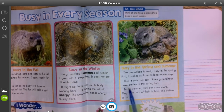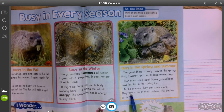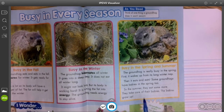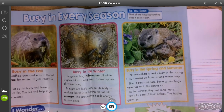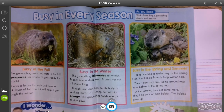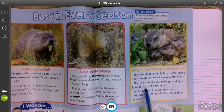Some groundhogs have babies in the spring too. In the summer, they eat some more. They take care of their babies. The babies grow up. Okay, so that's spring and summer. So to me, the most important thing that I learned there is that the groundhog has the babies in the spring.